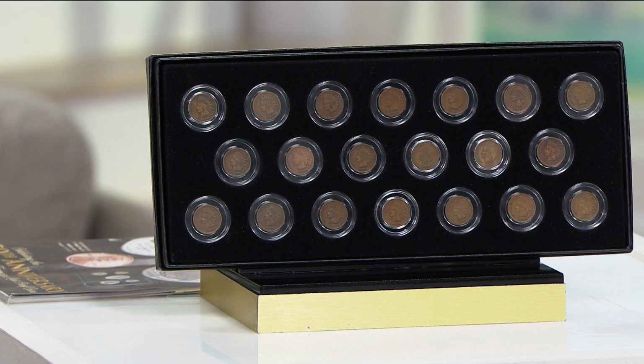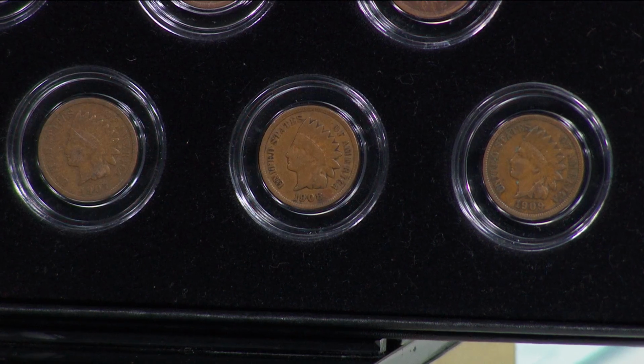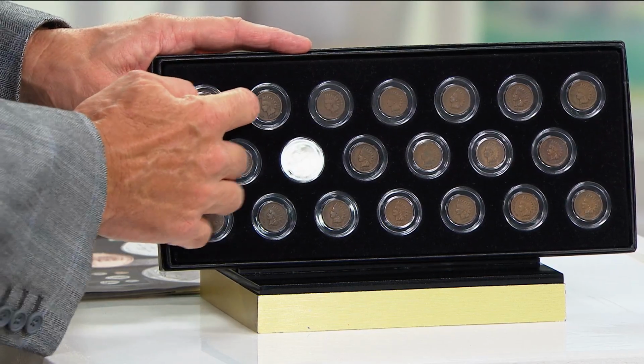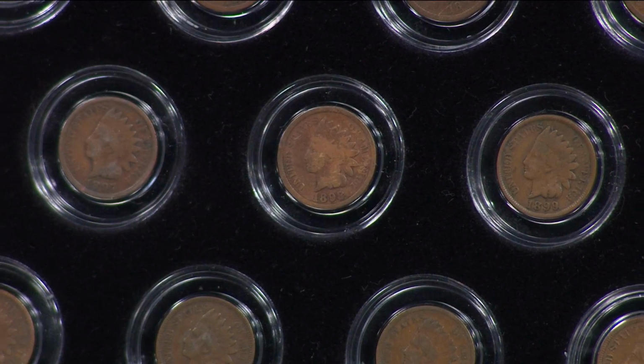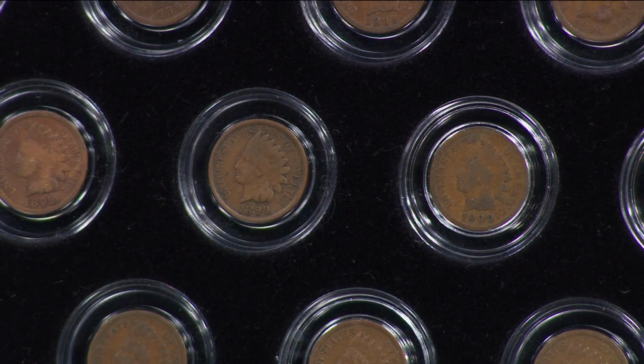And that's the cool thing about this. They didn't make a lot of different mint marks in the Indian head cents. As a matter of fact, they didn't make any mint marks until 1908. So there is one 1890 Indian head cent, one 1891, 92, 93, 94. And then, of course, the turn of the century coin, 1900, always extremely popular and difficult to get. There's the beautiful 1900, as you can see.